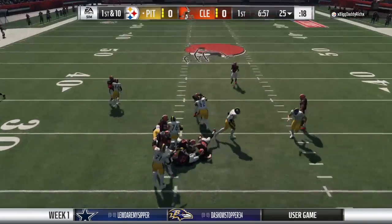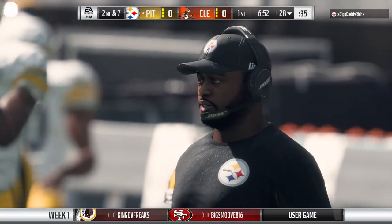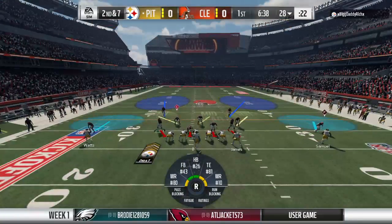Here's the first carry for Le'Veon Bell. And not a whole lot doing there as he'll get it up to about the 28-yard line. 3 yards on the pickup there, and it'll be second down. See if they stay on the ground for second down.